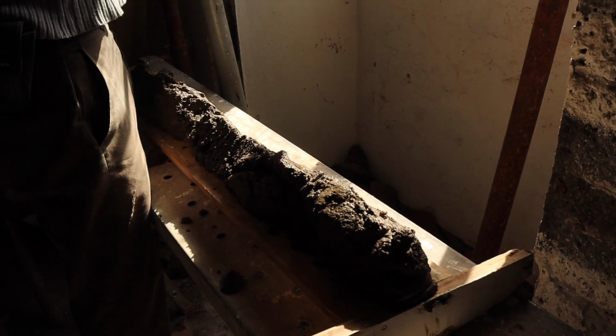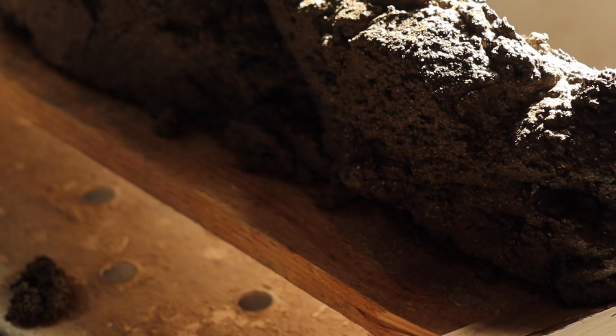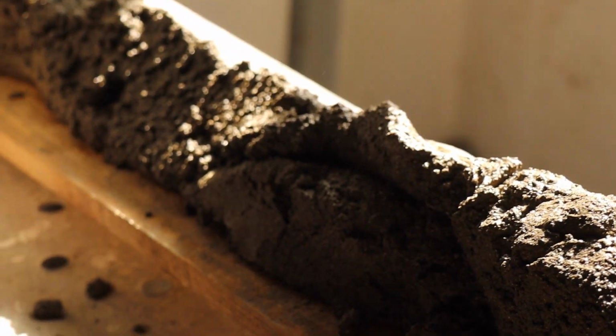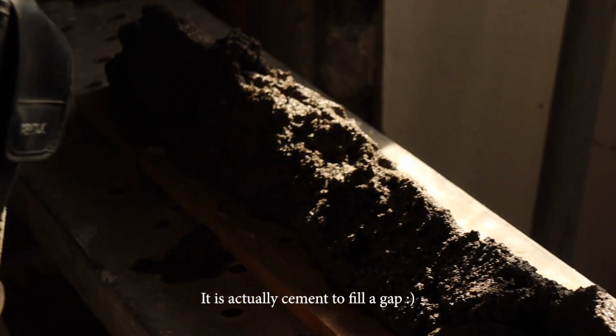Look at what he's doing. Very strange, especially in the sun. It's a big third. Yeah, it's a dinosaur third. It looks like.